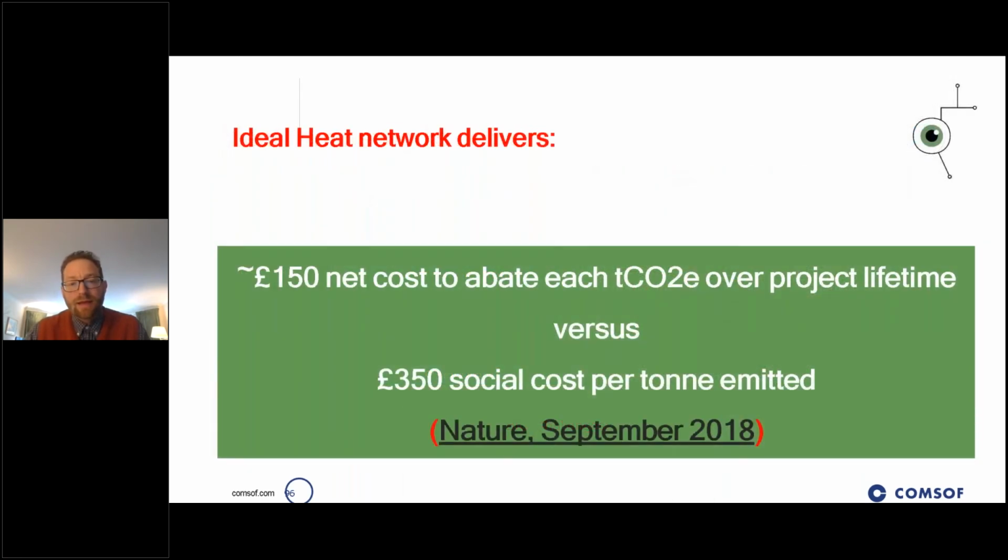And just to remind, as always, prevention is better than cure. According to an article in Nature, for every ton of carbon dioxide that we emit today, we've got a social cost of £350 stored up in the future, whereas this project would have a cost per ton abated of £150. So there's a big, clear economic case. Next slide, please.